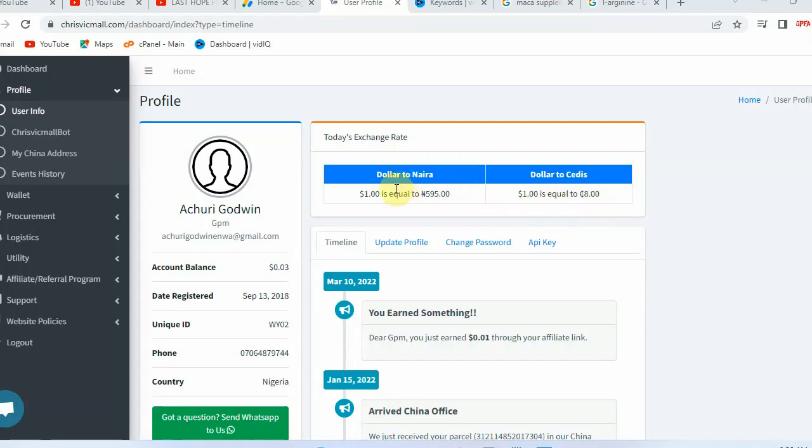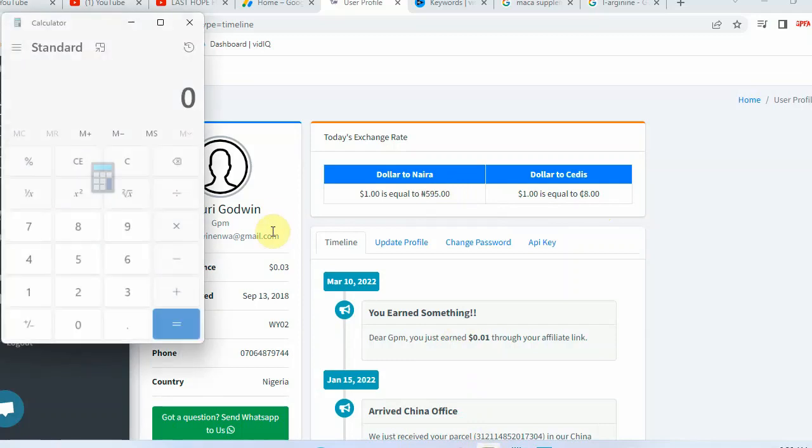So just imagine you want to do a business, you want to import anything, and you want to pay this kind of shipping cost. And now they are charging per kg, they are charging $12 per kg. So just imagine, let me show you what I am talking about. Let's just base it on a 1 kg item, which is $12.